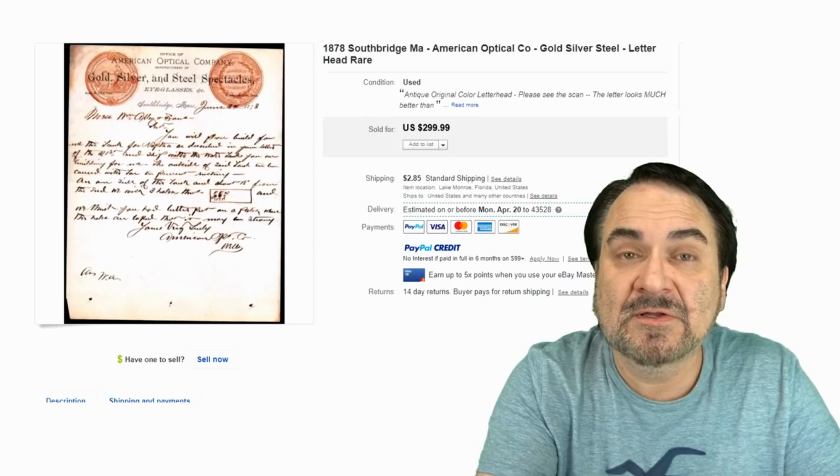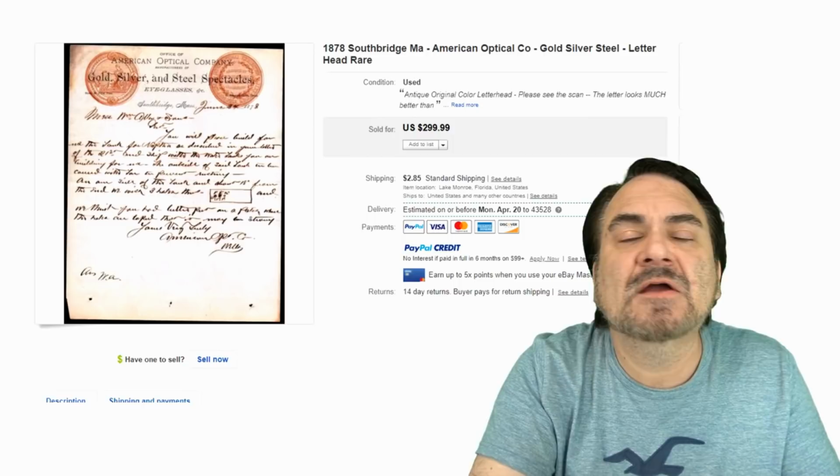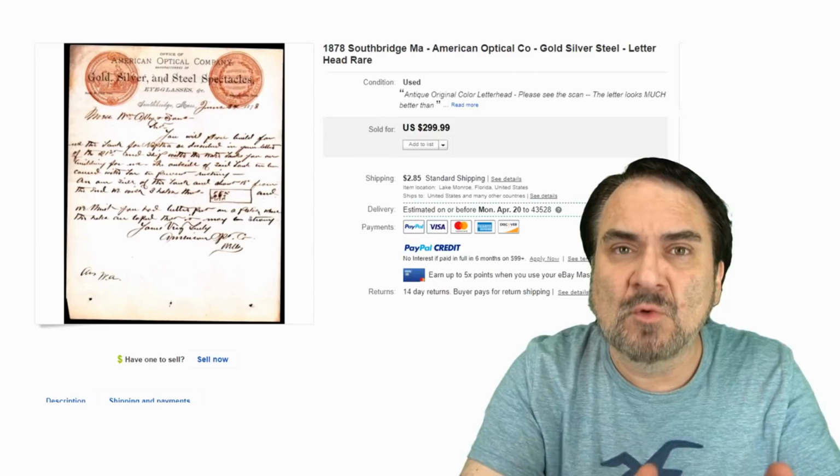Content-wise, there are collectors for almost any type of letterhead you could imagine, whether it's a hotel or a theme park, railroads, just on and on and on. There's just so many areas of letterheads. Most companies at one point printed letterheads and printed them in quantity. So some of these may not be super rare, but most people don't think to look for these.